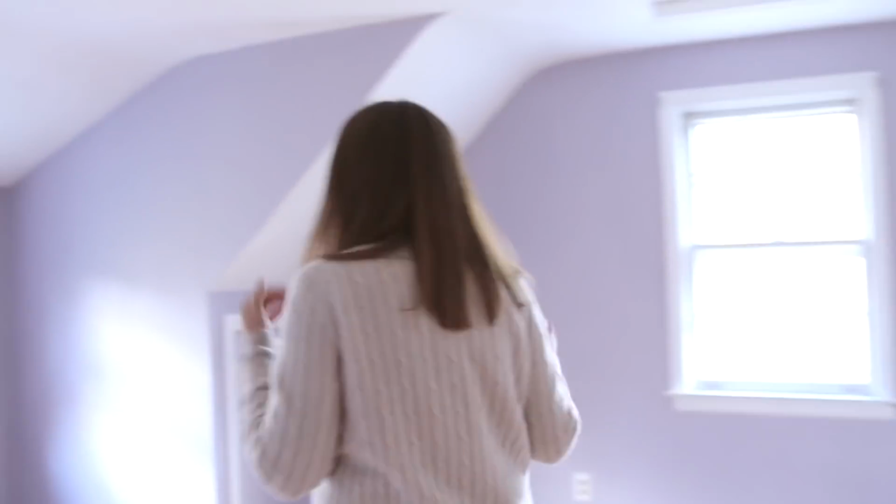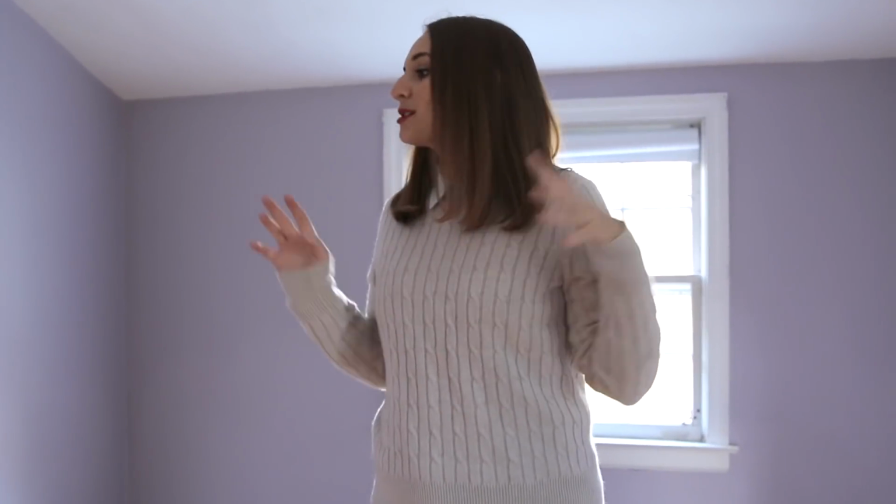But this is it. I love the color. Actually, my childhood bedroom was this color, so this room brings me back. And again, the upstairs is in pretty good condition. We just have to update the hardware, lighting, repaint it, new molding, and this place will be up to par and it will really tie together the whole home.